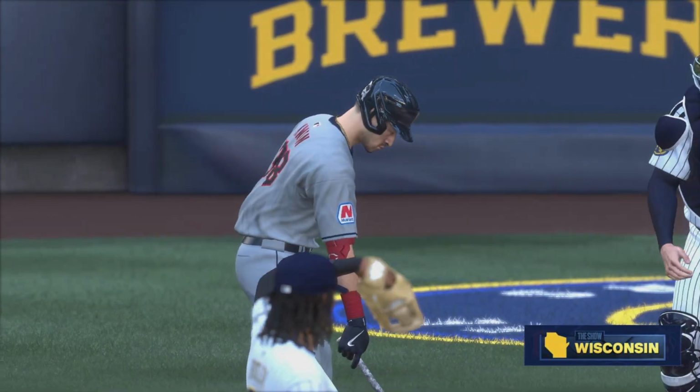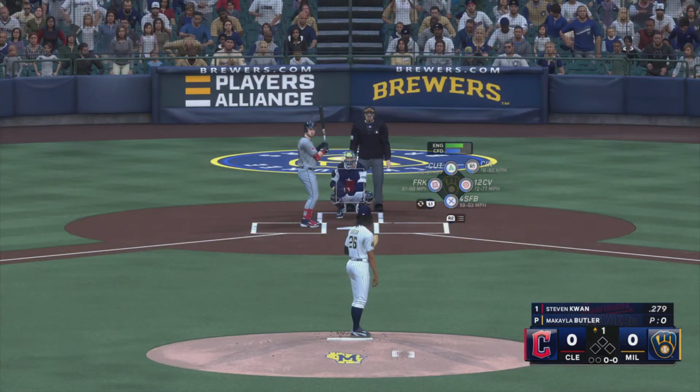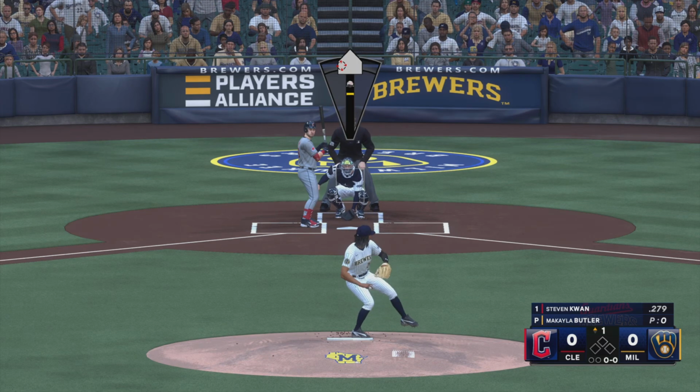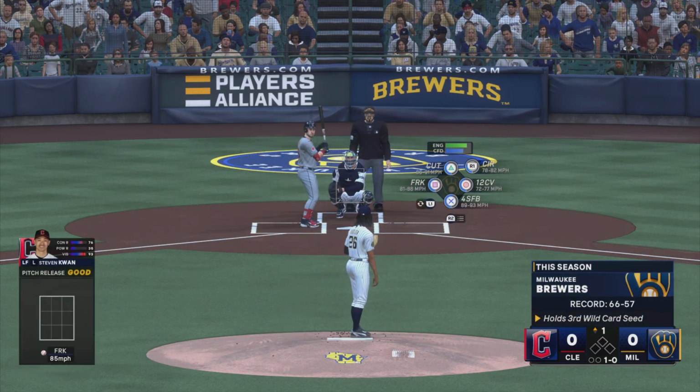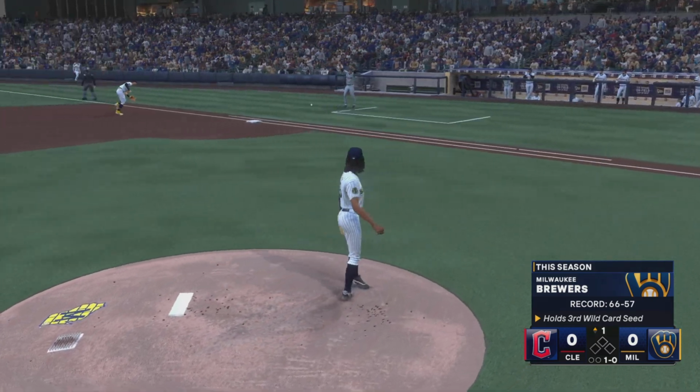She brings into this one an excellent strikeout to walk ratio on the season. And when you consider the amount of swings and misses that she gets and the fact that she's not issuing free passes, that's going to make her more economical in her pitch count, allow her to move into the middle and deeper part of ball games. So we'll see if that remains true in this one.